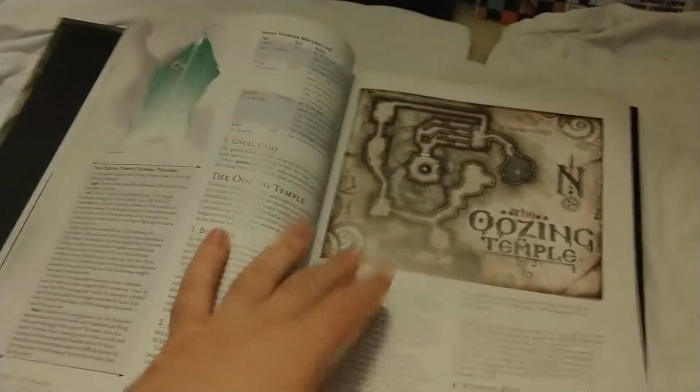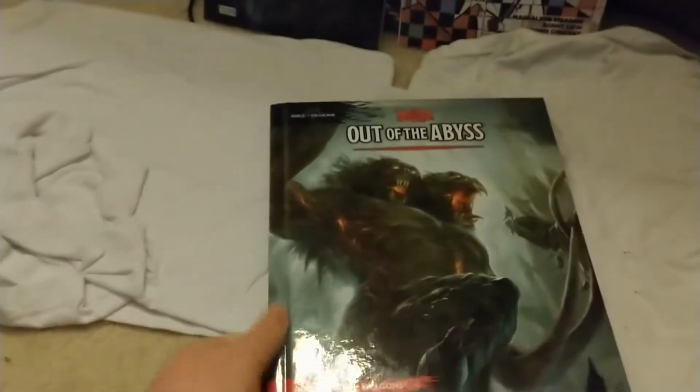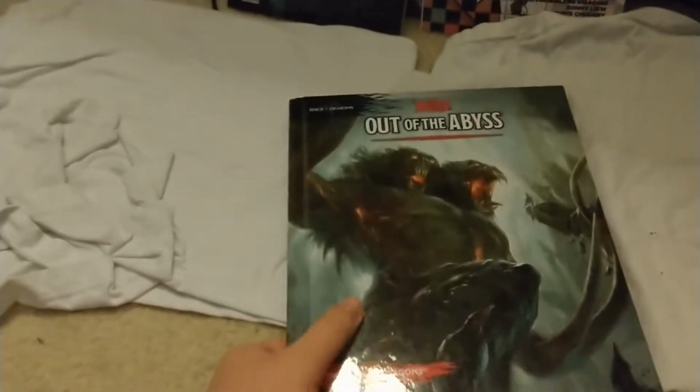Continuing the theme of books I will never ever use, here's Out of the Abyss. My group's sort of been moving away from D&D, so we'll probably never run this. I just picked it up because it was the only printed adventure my group didn't have at the time. We still don't have Dragon Heist, but like I said, we're moving away from D&D, so it's got the demons on it.